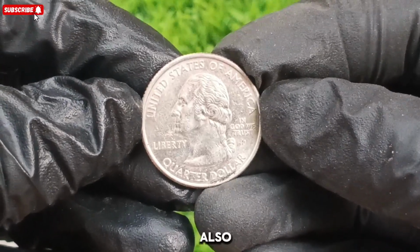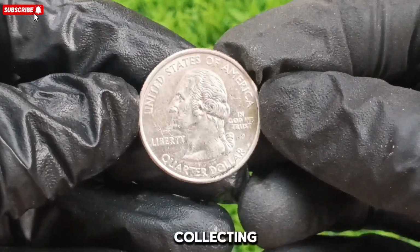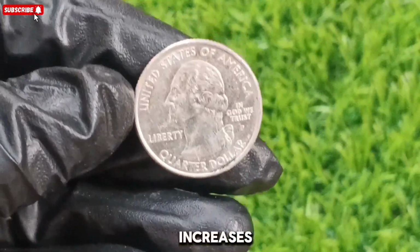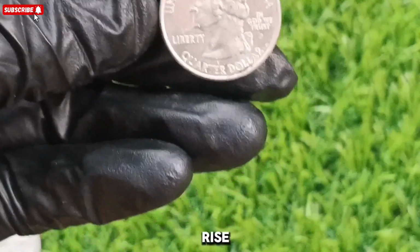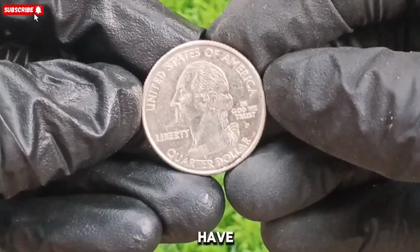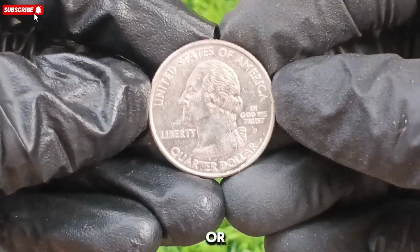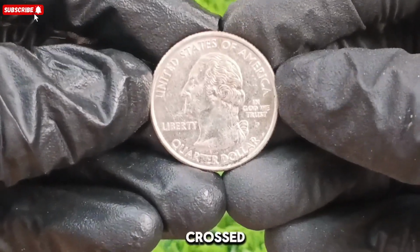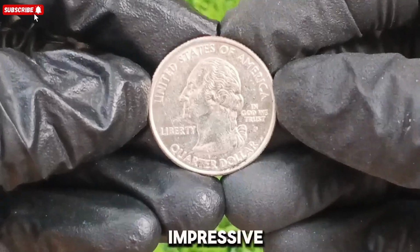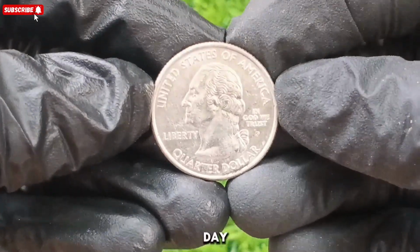The market for these coins is also influenced by supply and demand. As more people get into coin collecting, the demand for rare coins increases and their prices rise. Auction houses and online marketplaces such as eBay have reported strong sales for 2005 quarters with significant errors or high grades. Some have even crossed the $1,000 mark, which is impressive for a coin that millions of people overlook every single day.